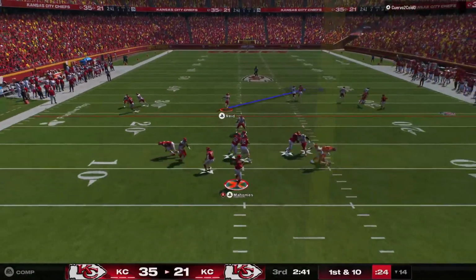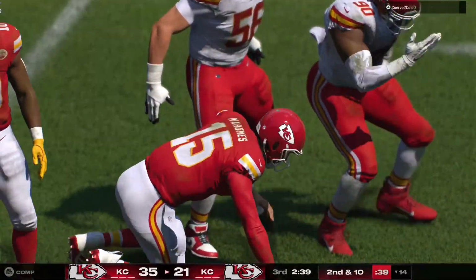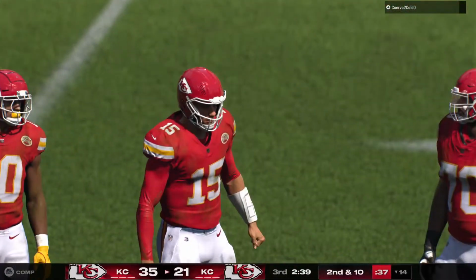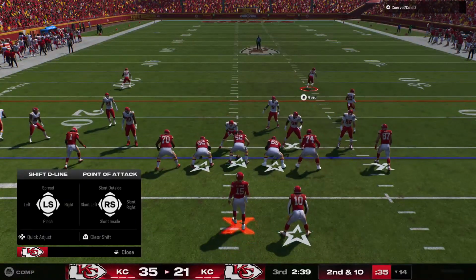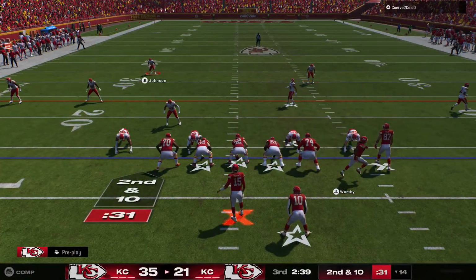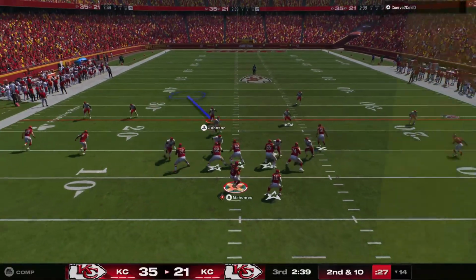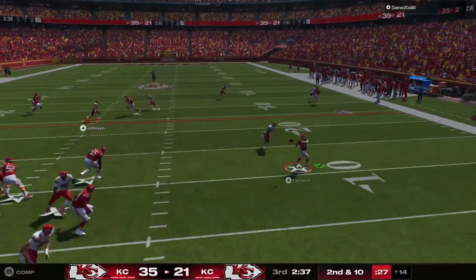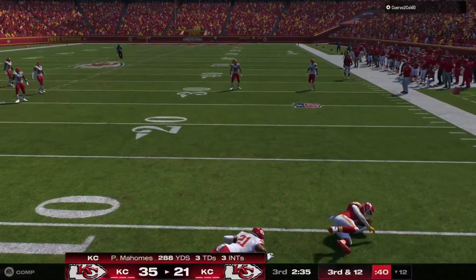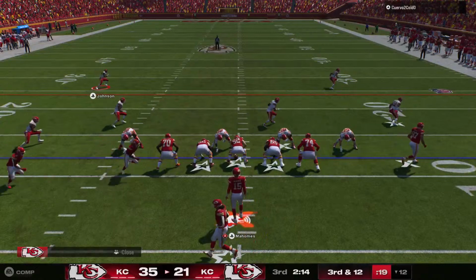On play action, it's Mahomes. And he takes a shot on the release as this will be incomplete. A third quarter action from Kansas City, 2nd down and 10. They'll look to throw here. He'll check this one down to Pacheco. And he's going to lose yardage here back to the 12-yard line.